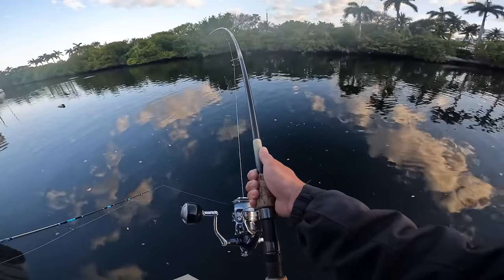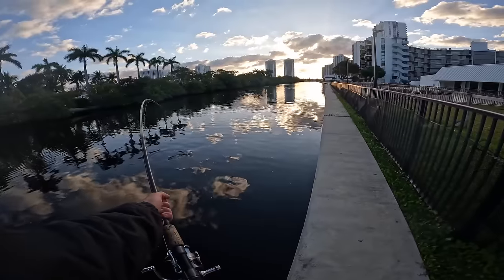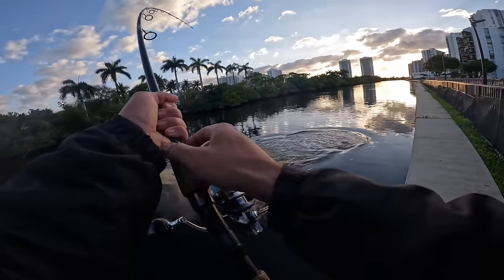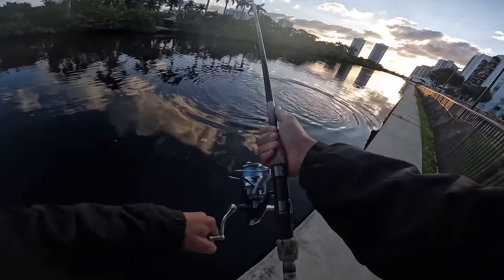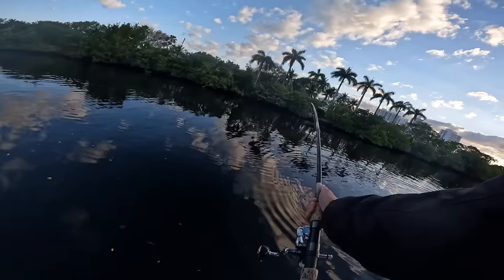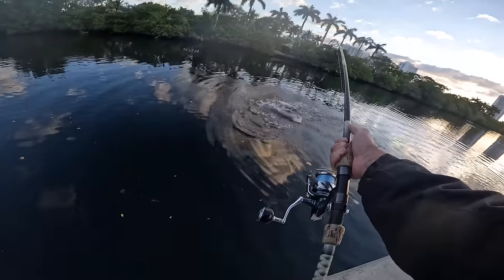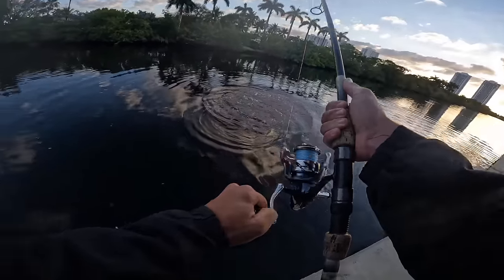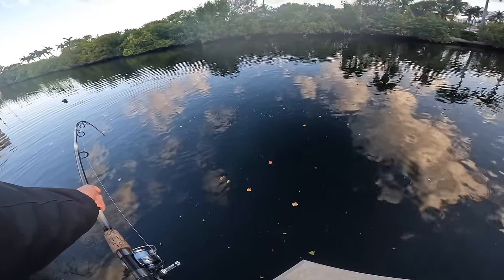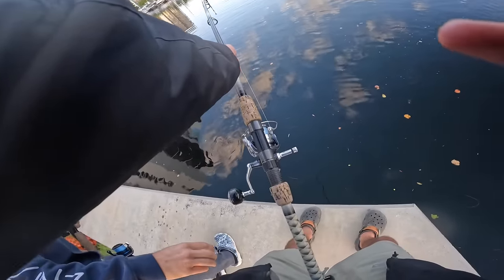Austin's about to get a double up right now. There's like a dozen fish tailing my fish. Oh yeah. Smoked it on the surface. Oh yeah. Here he goes.